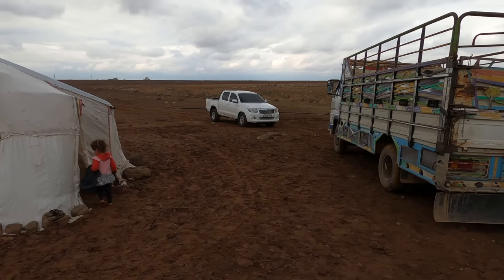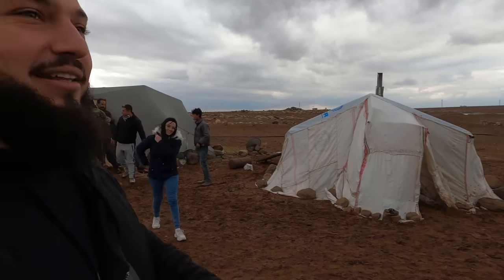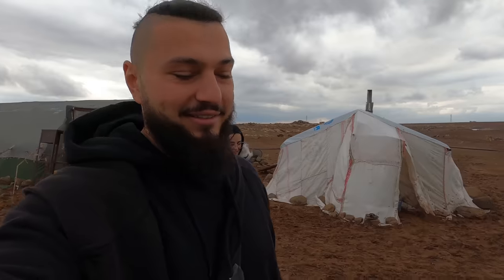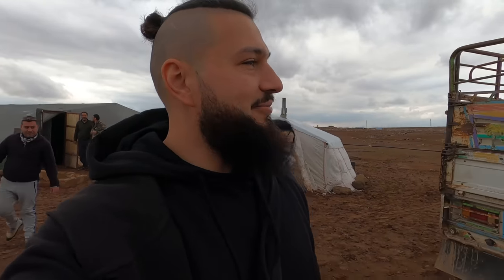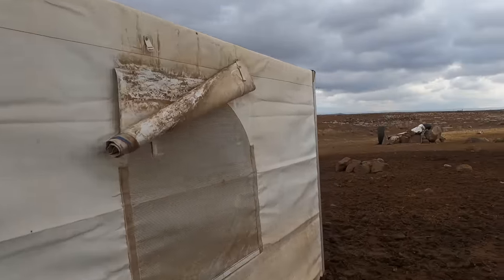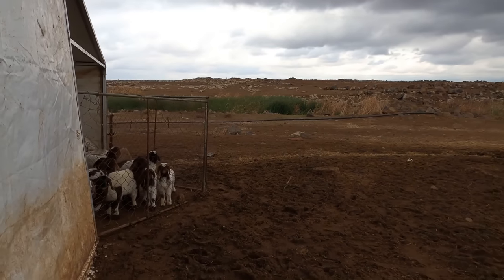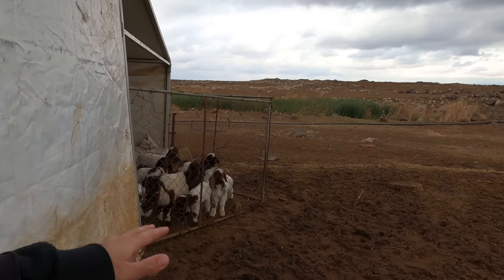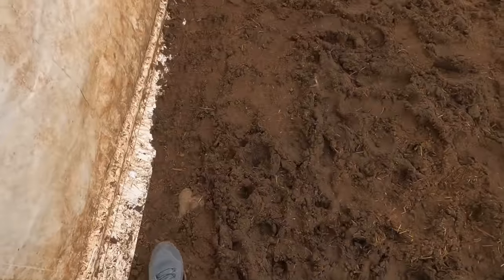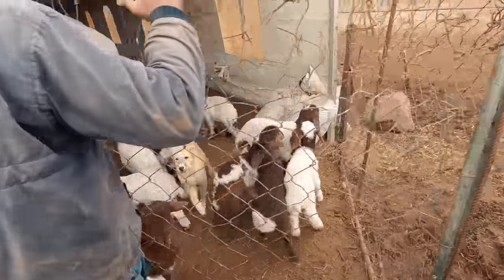This little lady is walking around alone. So, I think this is their farm, right? Yeah. Very nice. I can hear some goats and dogs. And they have chickens. It's okay to go? Yeah? No problem? Oh, goats. No, no, no, it's okay, it's okay.